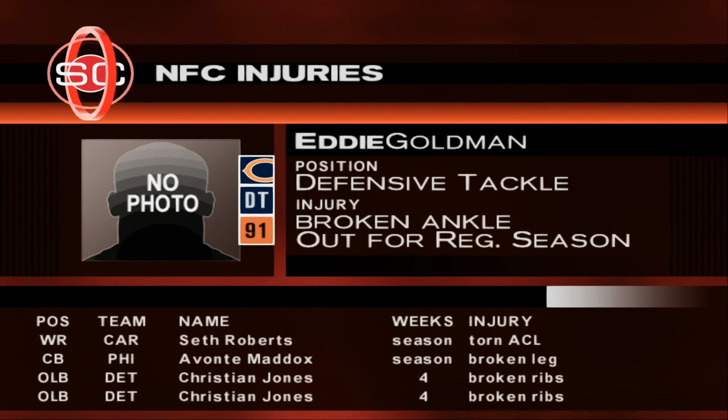In front of you, we've got the NFC list. And as you can see, they could form their own MASH unit. This guy sticks out on this list as one of the more costly injuries. X-rays confirming the original diagnosis, it's a broken ankle. And that'll keep him out for the rest of the regular season. There's a chance, however, they'll get him back for the playoffs.